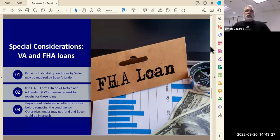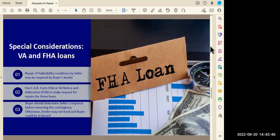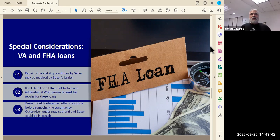If the seller is going to accept an FHA or VA loan, then they have to understand that the appraisal may come back with certain conditions, right? This is why a lot of listing agents avoid FHAs. And what we saw a lot in the last couple of years is they were avoiding a lot of FHAs and VAs because there were a lot of conventional loans and also cash deals.